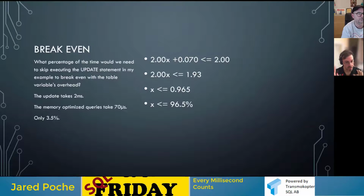I ran my example a bunch of times against the AdventureWorks 2014 database to see at what point the update would get to. At one point, I think I ran this 100 or more times, and the update had averaged out to about 2 milliseconds. But the queries against the memory optimized table were taking like 70, and that's between populating the table variable and then reading it later. The gist of this is if you skip the update operation 3.5% of the time, then we've broken even, and the overhead has been canceled out by the number of times we don't run the update statement. So if I skip running the update statement 4% of the time, I'm actually gaining time.